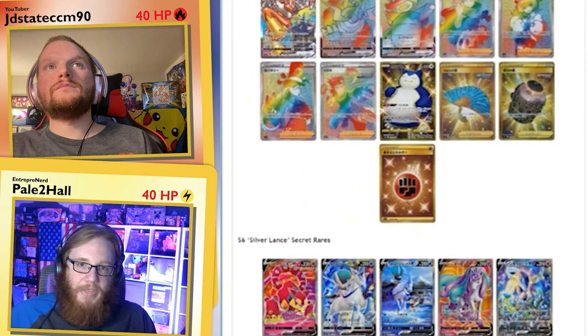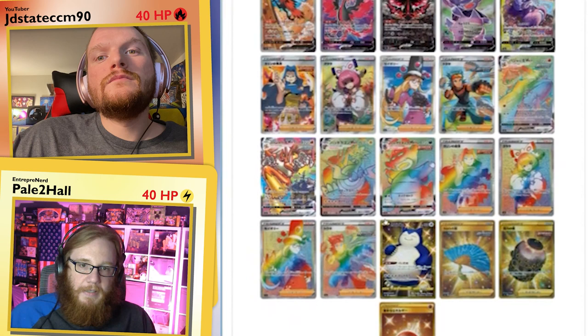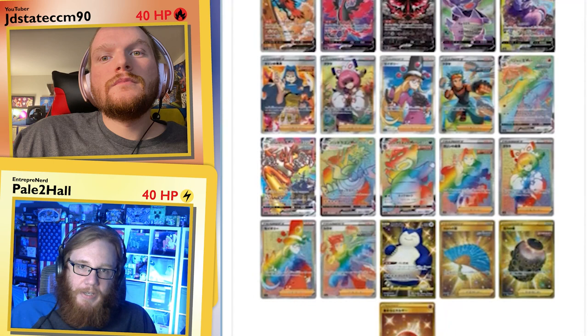I'd say, definitely the birds. Definitely Snorlax. The Electrode would be awesome, but being a secret rare or gold one, that's pretty much off the table for me ever pulling. Nah, you got this, dude.